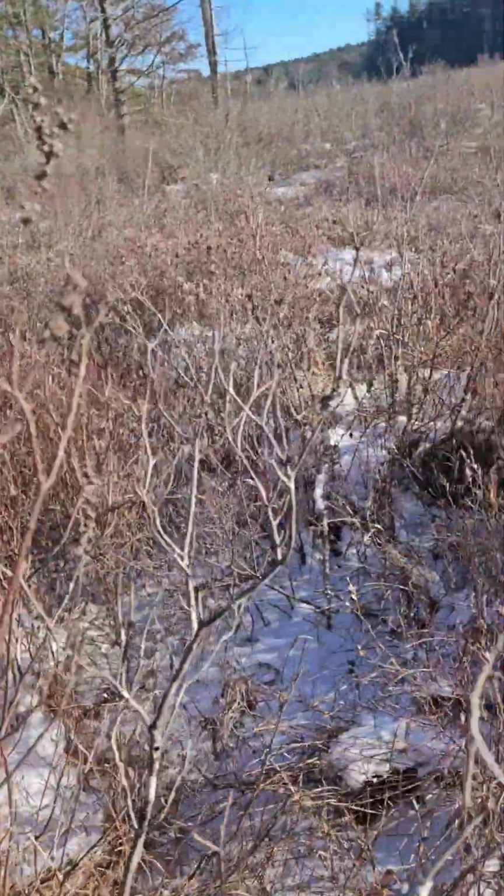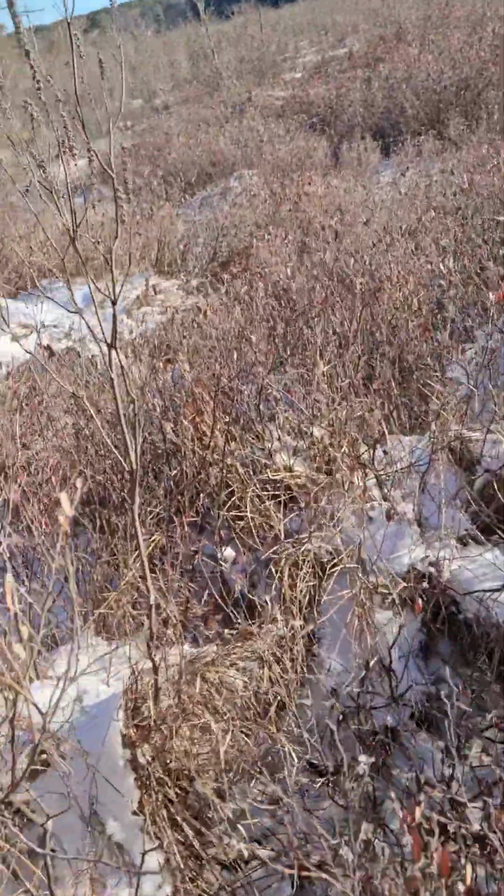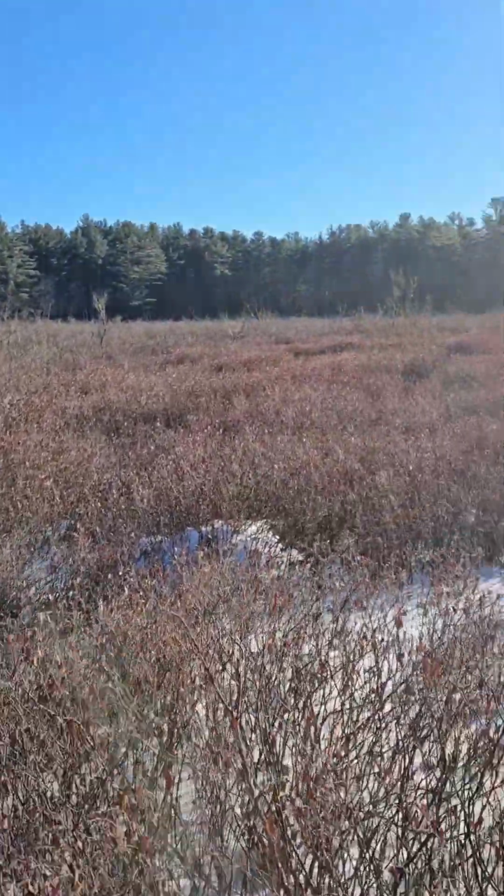I wanted to visit this place last summer during the green season, but I never got the chance. I got too busy doing other stuff. So this is a leatherleaf bog.